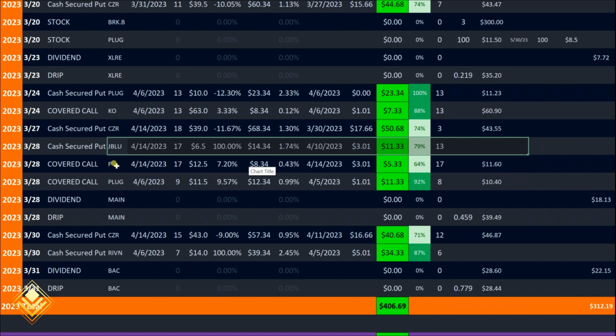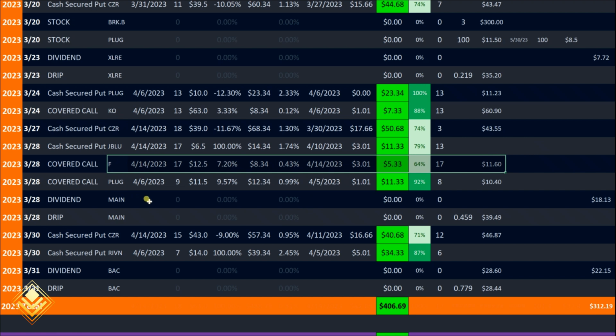Moving on, Ford, guys, another covered call on Ford on the 28th. Strike date on the April 14th, 17 days to close, $12.50 strike price, guys. Collected $8.34, closed it on the 14th. Held it for 17 days open, closed it for $3.01, collected $5.33, 64% of the call collected, guys. Bam, another winner.